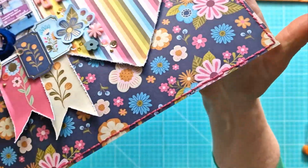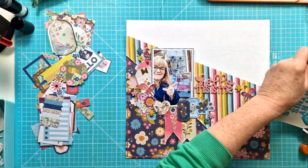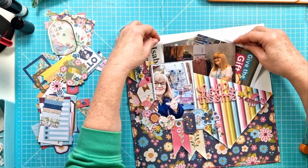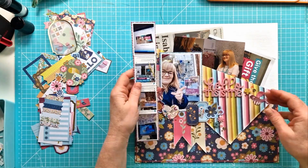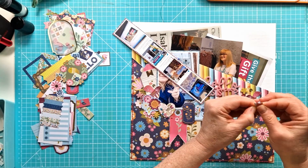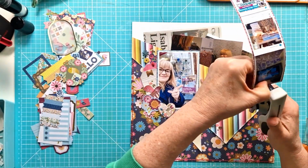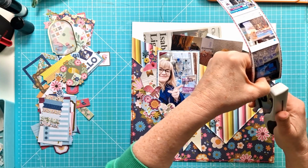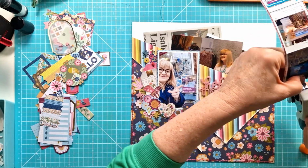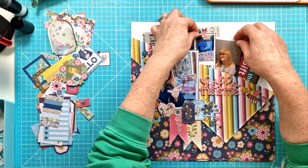Okay, so right, here we go. I did some stitching off camera, so I just did a border. I just felt I wanted to add something there. So I did that, and I added some sequins as well. So just added a little bit of glitter. My photo strip too. I decided to add a little banner tag at the top of it. Just folded one of the pieces of ephemera over, just fiddling around getting it. It's really difficult holding it and keeping it nice and central. I should have probably just stuck it and then added a staple to it. Anyway, there we go. That's done.